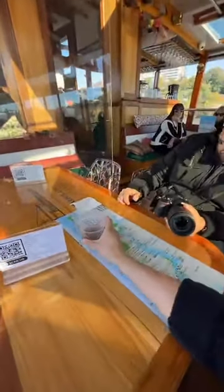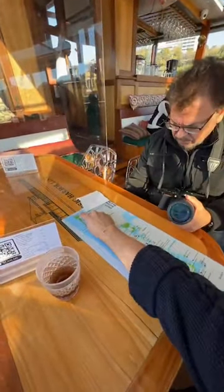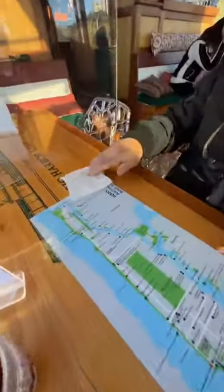So right now we are passing through the north right over here, about to turn around the island of Manhattan.